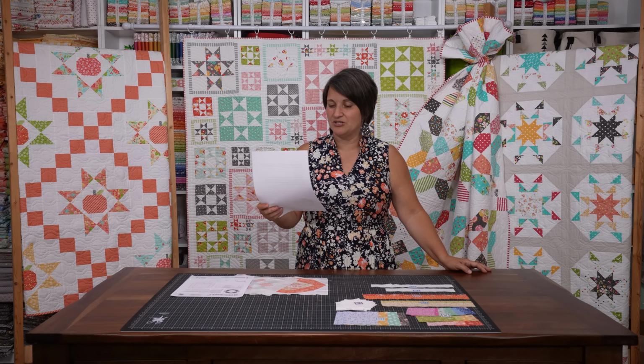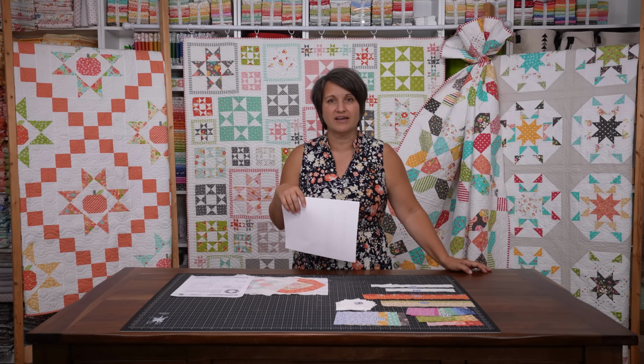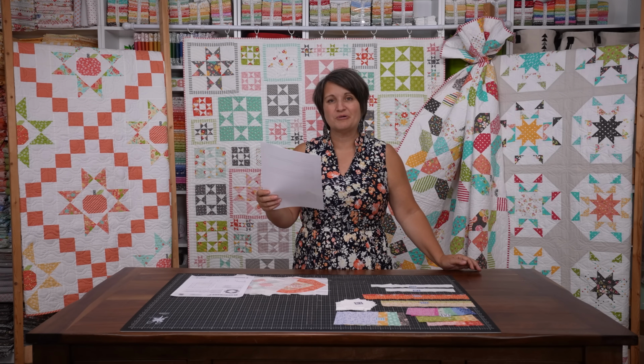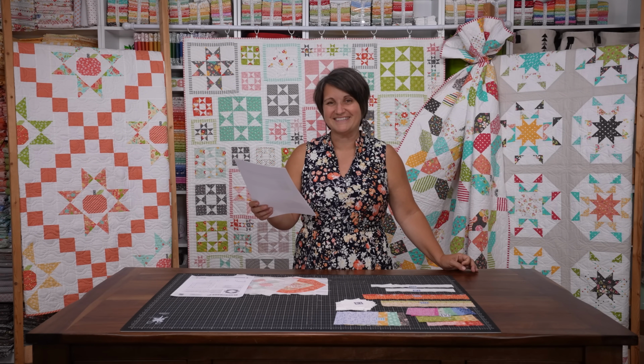What a perfect, happy tree skirt that is. I was trying to think if I've ever made a tree skirt, and I don't know that I have. But they always look so pretty tucked under those trees at the holidays, don't they?